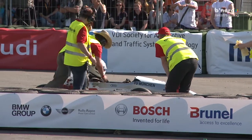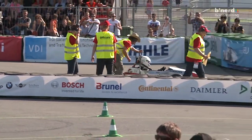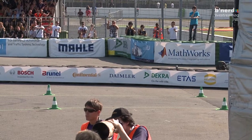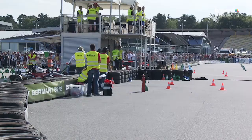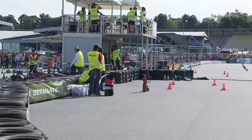That's car Sankt Augustin with a 95.5. That's a very good lap for their car. And next up is car number 19 from Italy, Roma. We'll see. The officials are still waiting for a green light for that car to be on stage, because I think the car we saw earlier, that was E4, the Technical University of Munich with the EB012.